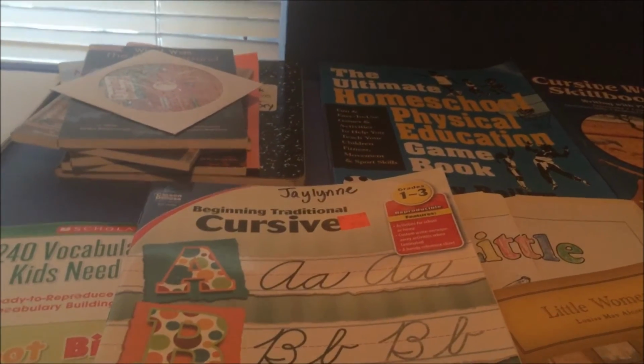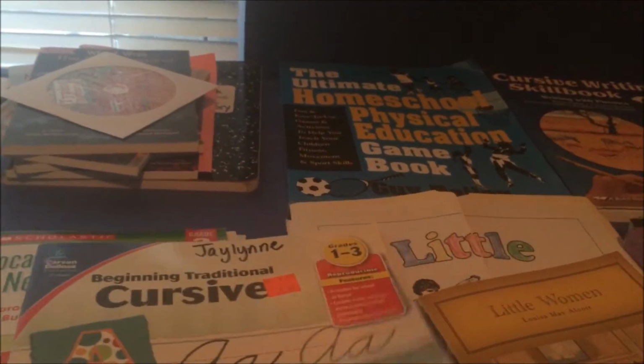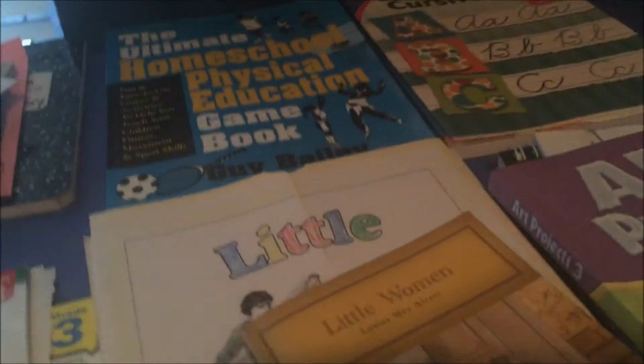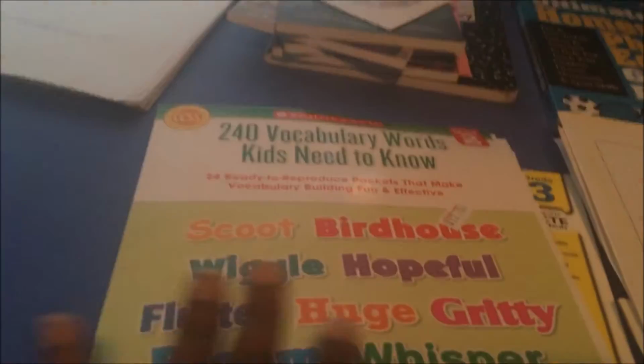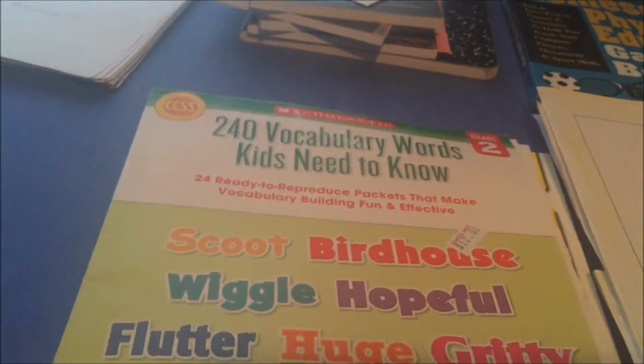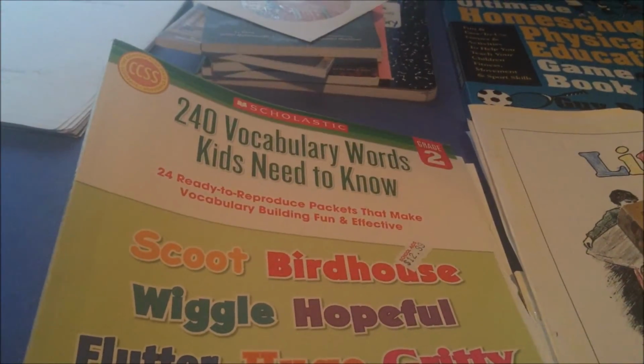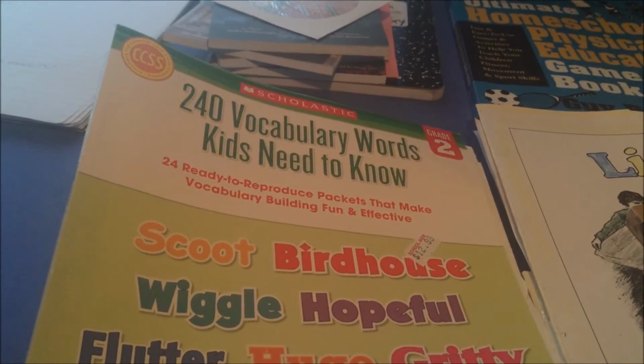So they have a lot of extra of these. My mom is a retired teacher. She buys these too all the time and gives them to me for the kids. So that's handwriting. For vocabulary, Rico and Jalen are both working on the 2nd grade 240 vocabulary words kids need to know.